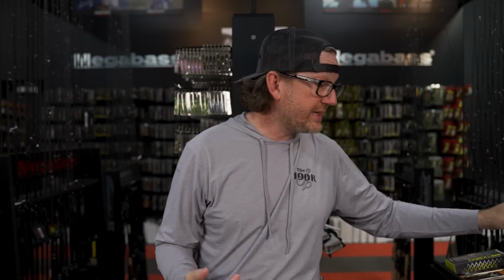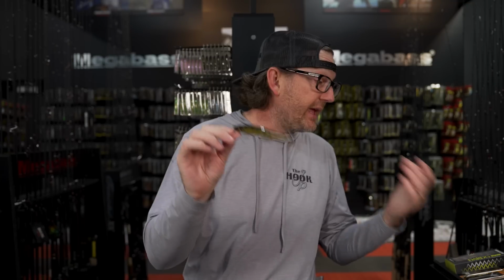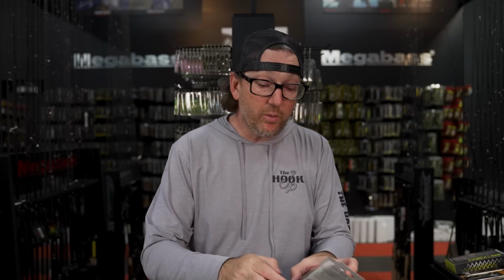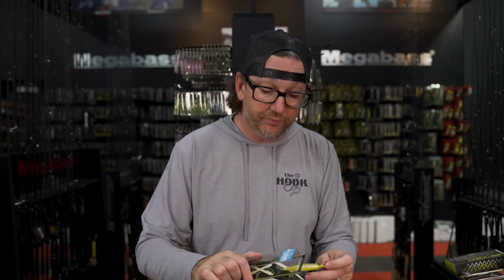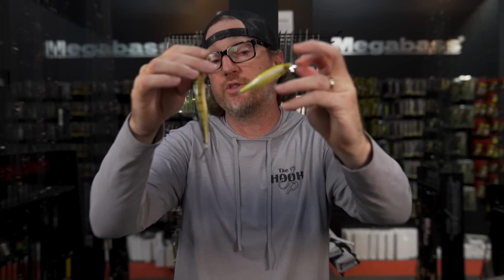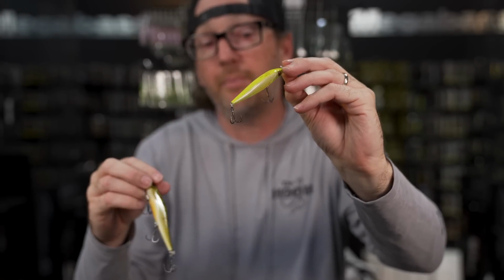Just as a little side note, all of the baits that we showed you guys today, all of the hooks are going to be smaller and more delicate than what you're used to in a traditional 110 or pointer 100, which are small and delicate hooks to begin with. If you're going to be downsizing to some of these smaller baits, I would recommend you swap out the hooks, right? Because they're going to be really light wire. So I would definitely recommend swapping them.